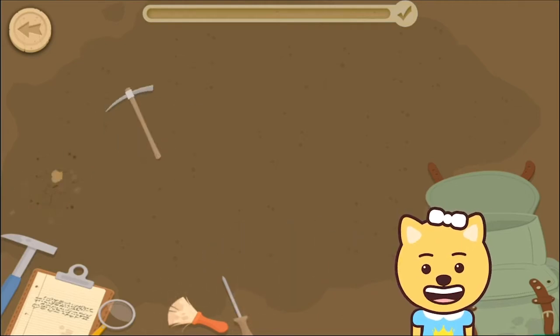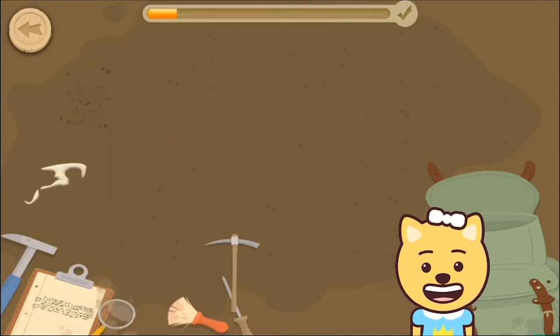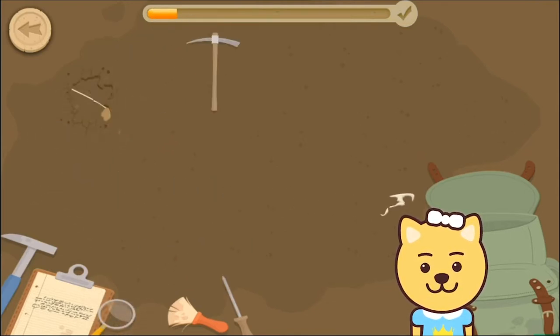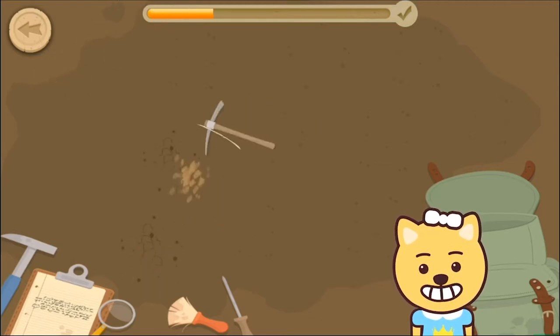Dig, dig, dig. I'm a dog who loves digging. Do you have a dog? What's their favourite thing to dig up in the garden?